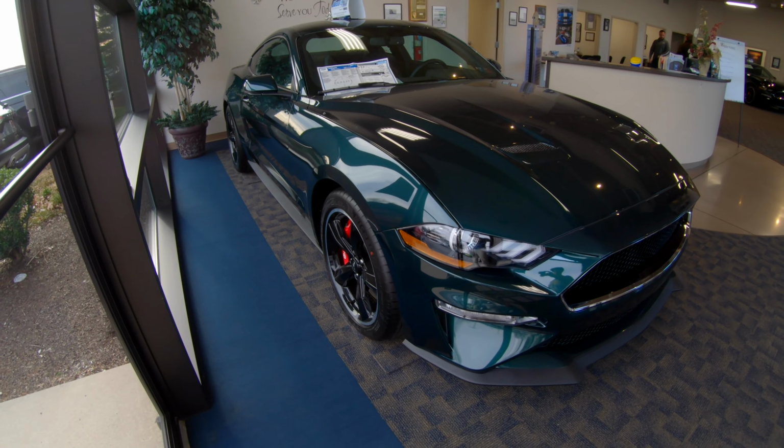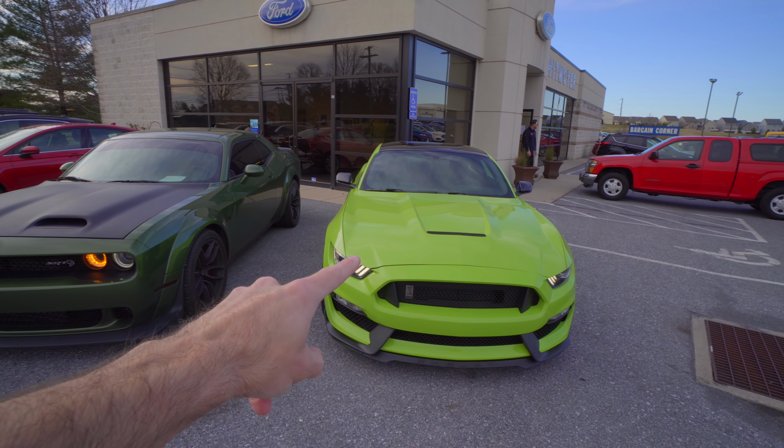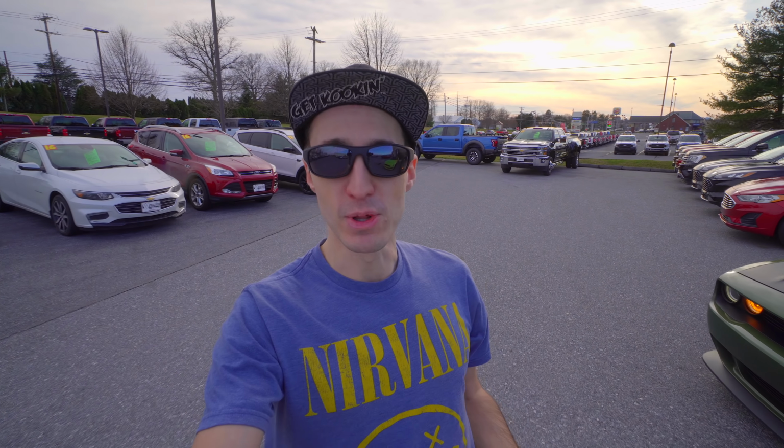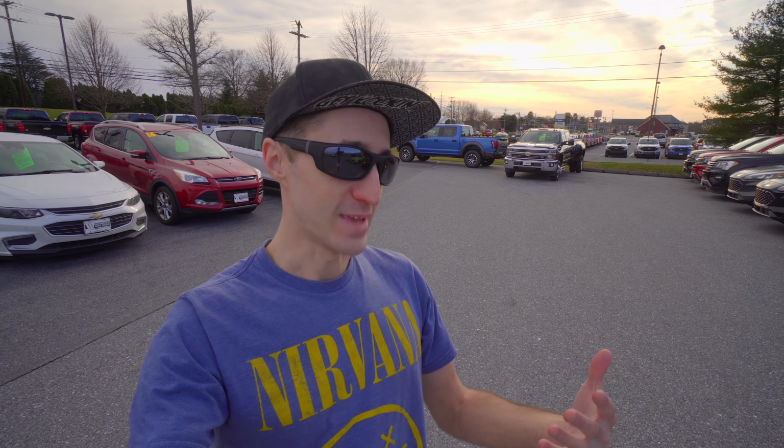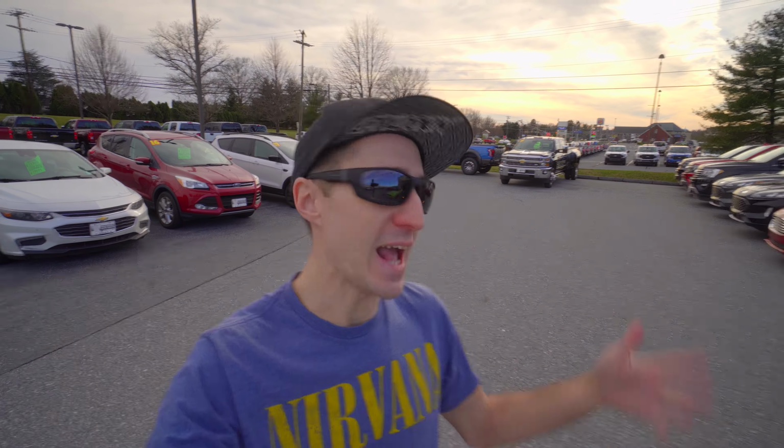But this is really the end of the road for the red eye. I'm super stoked for the GT350. Wow, that Grabber Lime looks so good. So we got the Green Devil over here, but what are we gonna call the Shelby? I'm really thinking about calling it Grabber Lime Devil, or maybe Lime Devil, the Grabber Lime Snake. I don't know. Let's come up with a really cool name for the car, because I got big plans for this car.